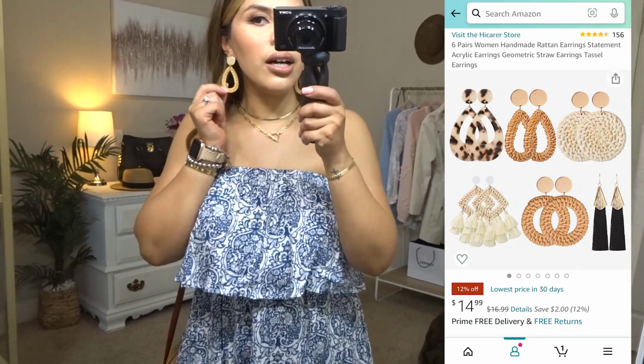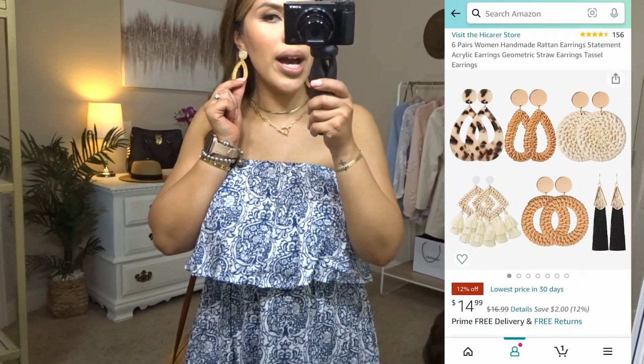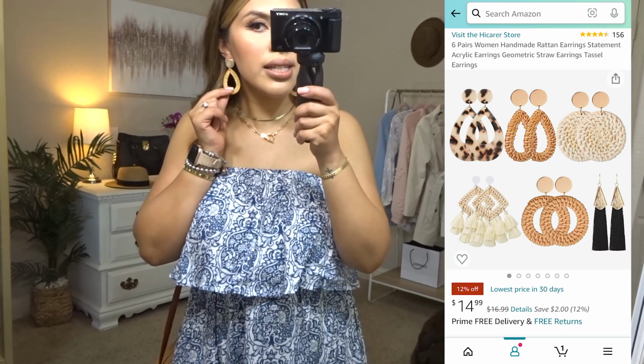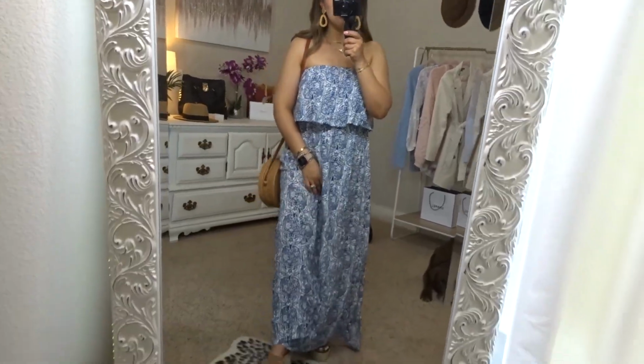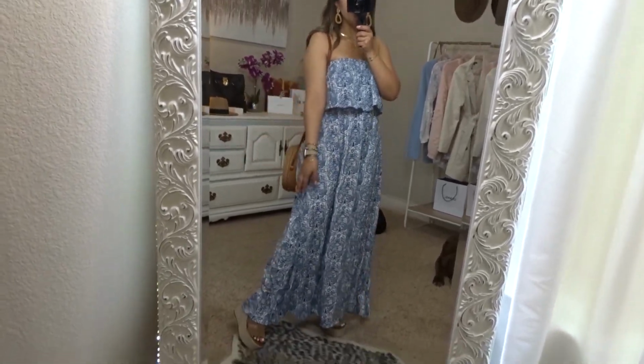I found, I think it was like a 6-pack of these woven earrings. It also had a tortoiseshell style and a big tassel style. So I will link those up as well, but dang, I'm feeling this outfit.